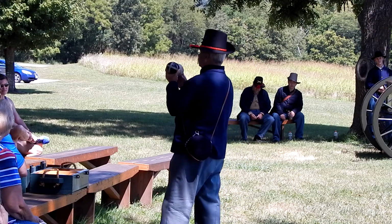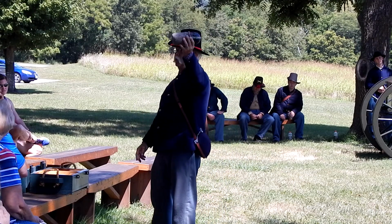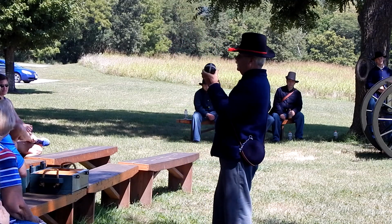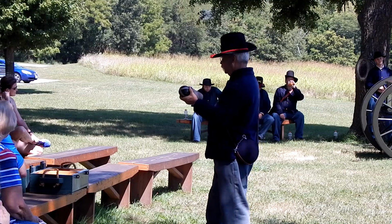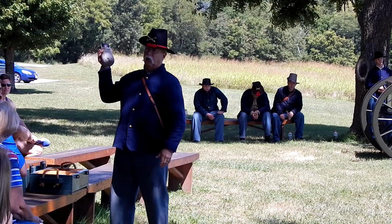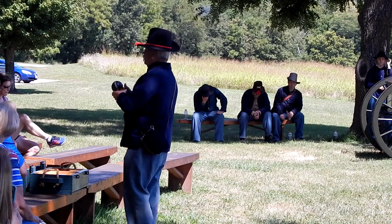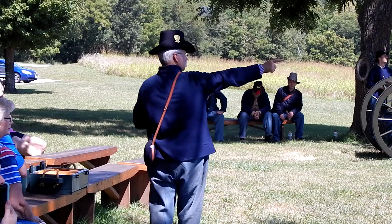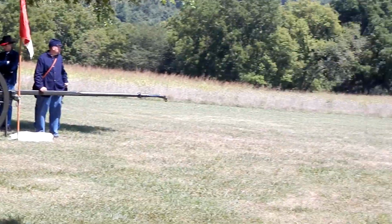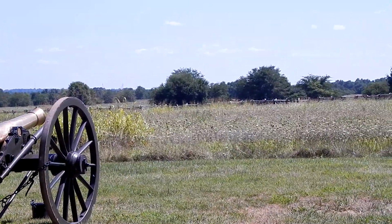That would be a standard solid shot. These were made up in the armory and shipped out here to the cannon crews. They didn't have to make them out here. This is how they got them, just like this. Now the range for this round would be about 1,500 yards, 4/5 of a mile, or if you'd rather have a visual, the second set of trees out there on the horizon would be about 1,500 yards. So that's what we would be shooting at, something out that far.